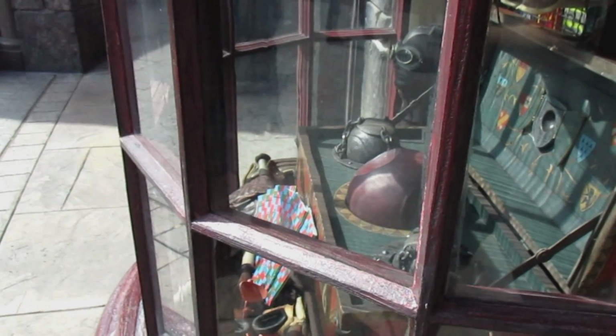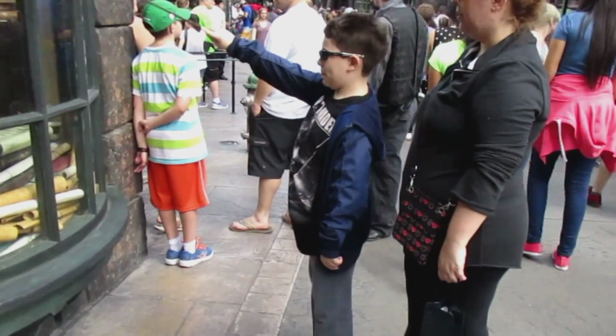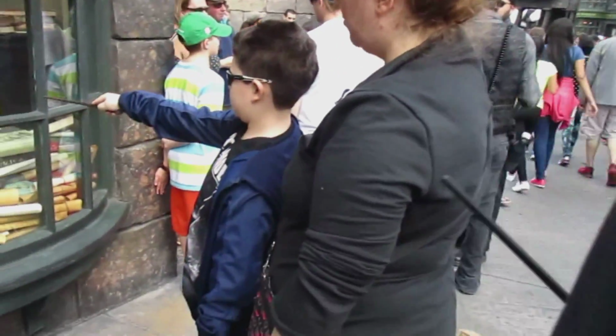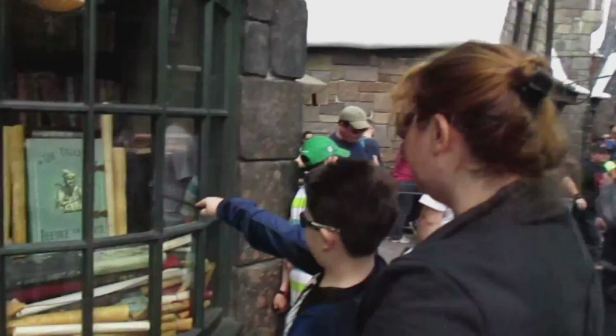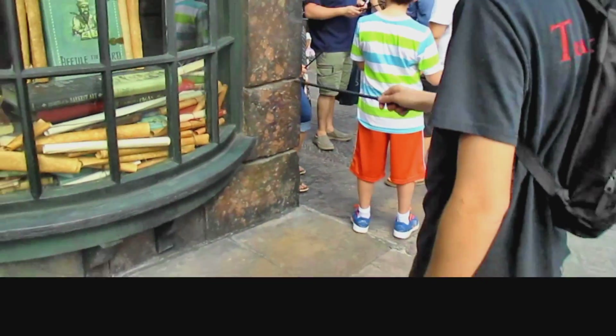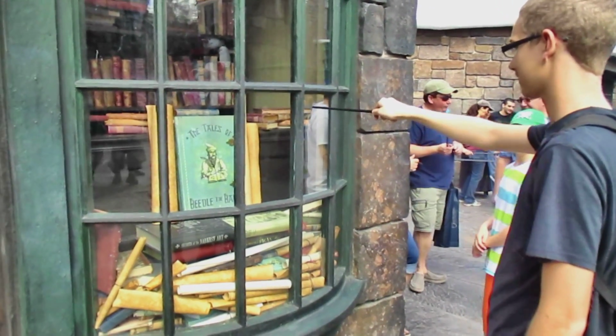Alright, so this is the Snape wand. You can see the handle, and it's black. And it comes with a map that tells you all of the fun stuff in there. Alrighty, there he goes, buying a Snape wand. I made him. Comes with magic. That's good.